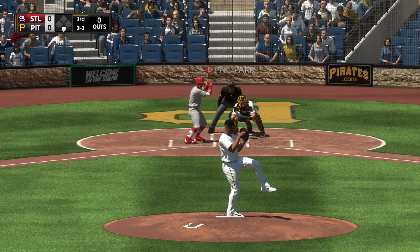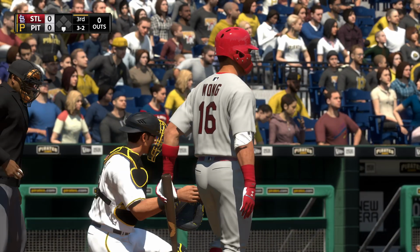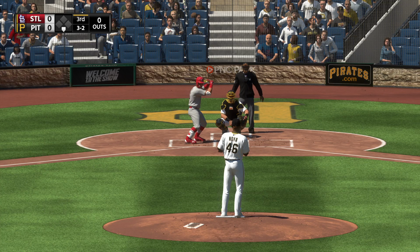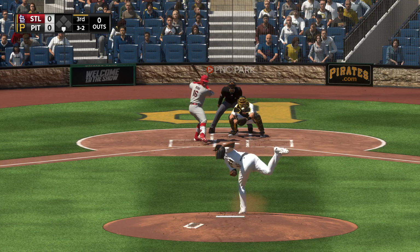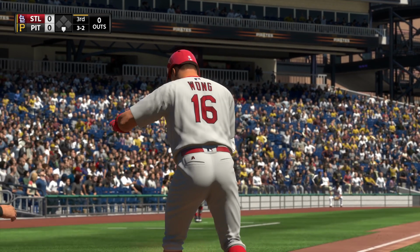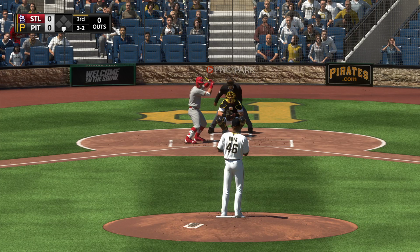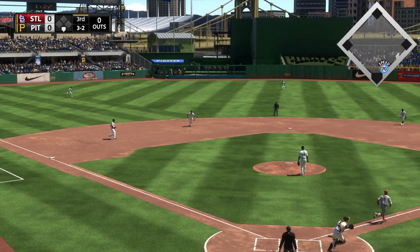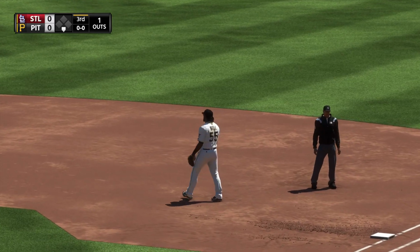The next 3-2. And it's fouled away. Payoff pitch one more time. Hit on the ground out to short. Mercer is there. Throw to first in time, and the leadoff man is gone to start the third.